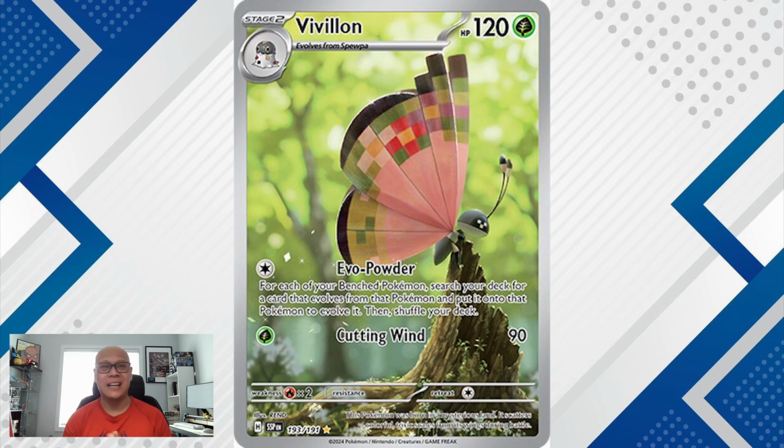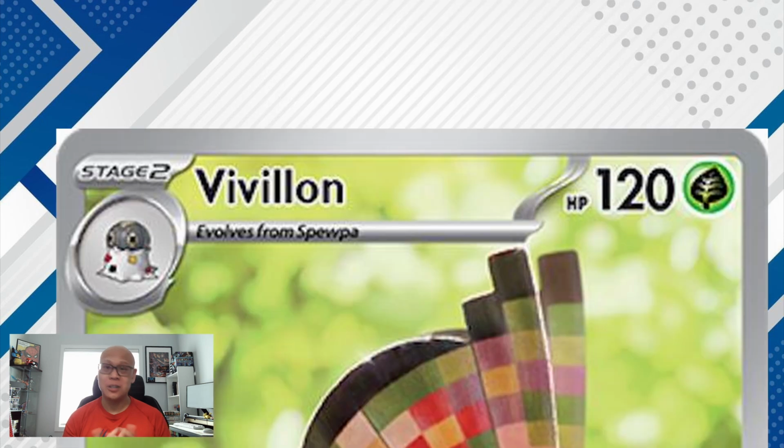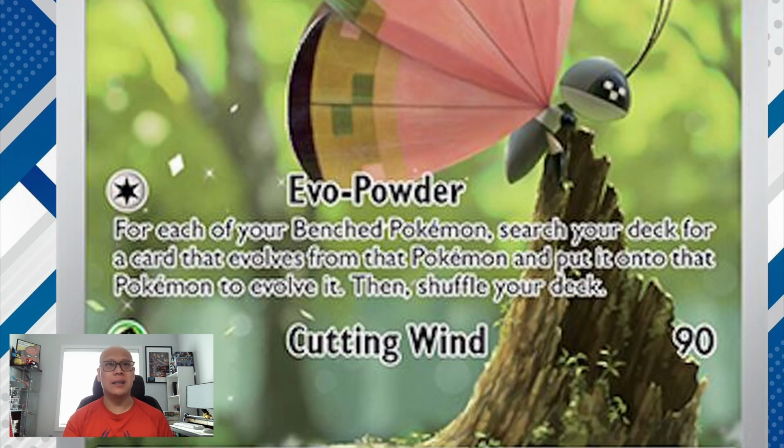My understanding is that this card is a Stage 2, which is like the 3rd evolution. It has 120 HP, it's a Grass type, and its first ability here, as we can see, is Evolve Powder. It costs 1 colorless energy, which means you can use any energy. For each of your benched Pokemon, you can search through your deck for 1 card that evolves from that Pokemon, put it onto that Pokemon to evolve it, and then shuffle your deck.